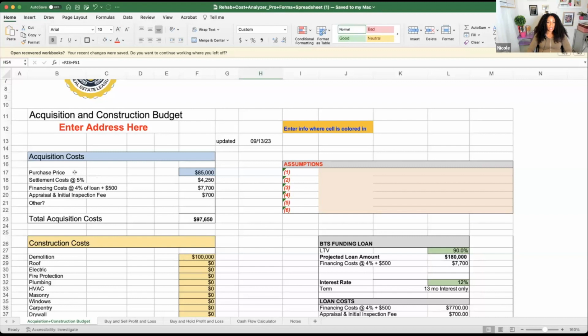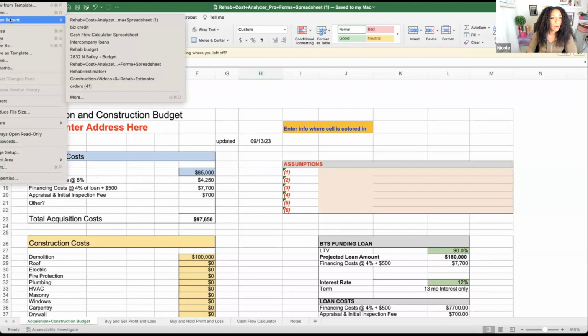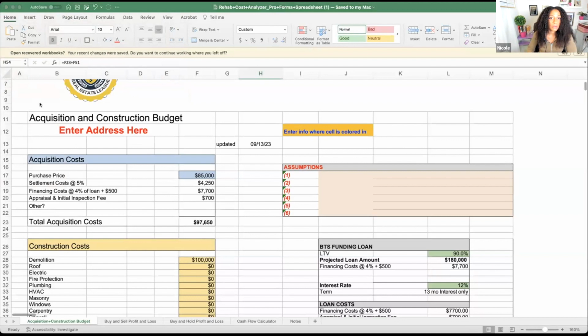All right. So this spreadsheet is very simple. I want to walk you through how to use it. And I actually have an accompanying spreadsheet that I can send y'all. I just now thought about it. Give me 1 second. It's going to really help y'all out.